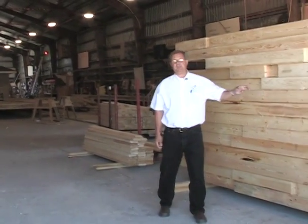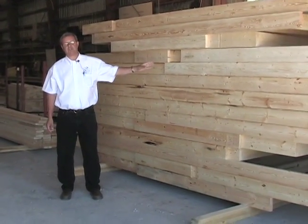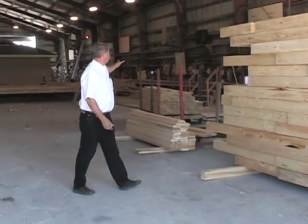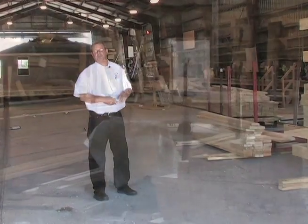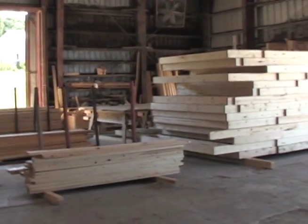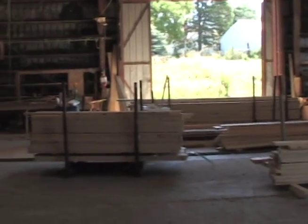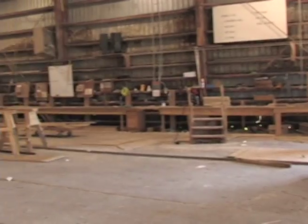On this end of the building, we typically pre-build the walls, have everything built and stacked, ready to go. So over here along this wall, we have a layout table where we lay out the walls. We start all the way from the box sills and the floor joists so that our walls are stacked, studs over floor joists, trusses over that, so everything's pre-laid out, set up to a specific pattern so that the guys can assemble the house.